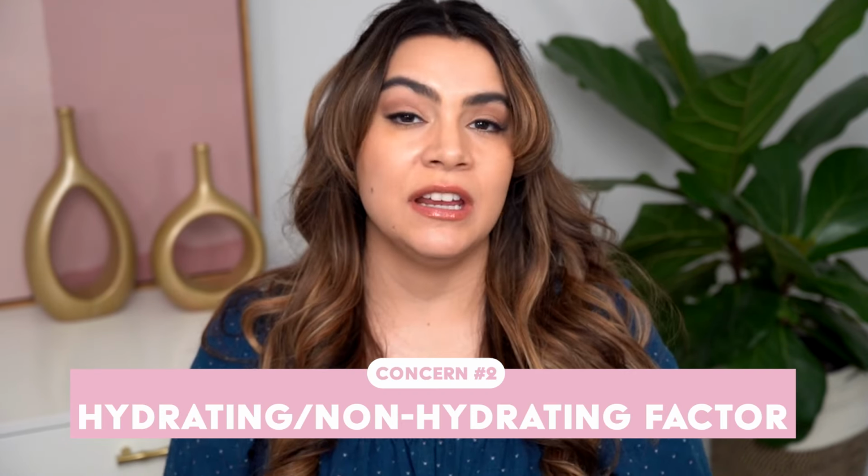But one of my bigger concerns comes with the hydrating or non-hydrating factor of these types of formulations, where hyaluronic acid is the star ingredient and one of the few ingredients in the formula. And that's because with hyaluronic acid, it always comes back to the size of that molecule, as I've already discussed. It's very, very big, and it doesn't penetrate too deeply into the skin, so it's going to sit pretty close to the surface.